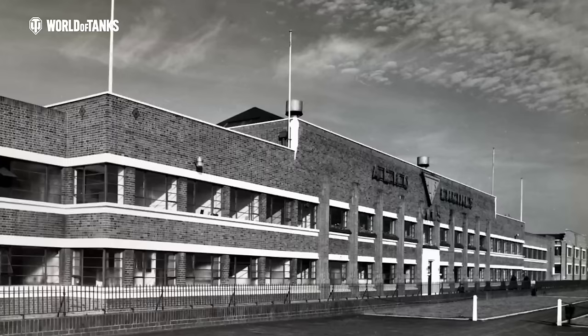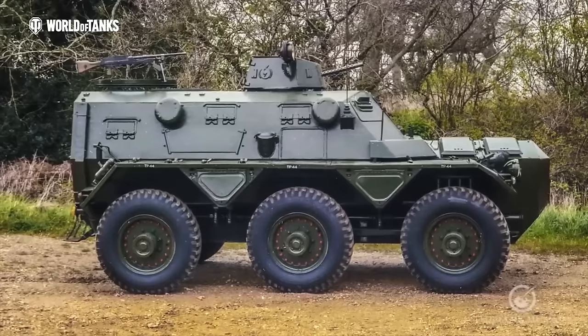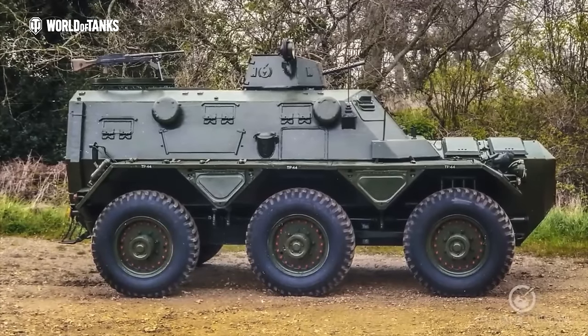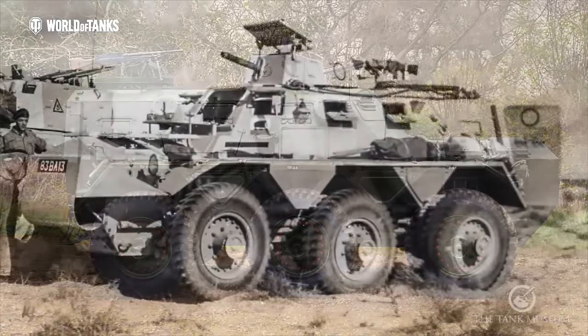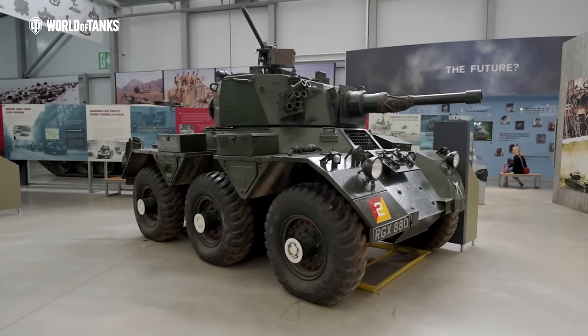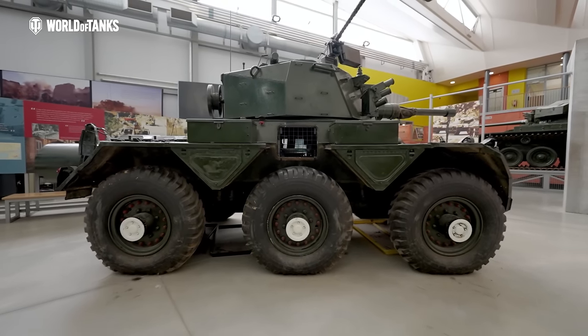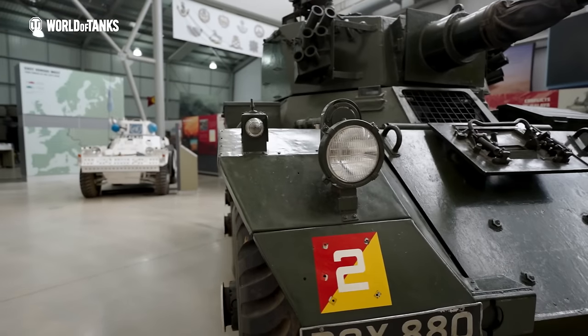Now, whenever you mention Saladin, you automatically think of the Alvis company. And indeed, Alvis was tasked to take on the project. But at the time, they were tied up with an urgent demand for the Saracen armoured personnel carrier due to the ongoing problems in Malaya. So it was actually a less well-known company named Crosley Motors Limited who initially stepped in. And this rarity, believed to be the only one in existence, is the Crosley Saladin prototype.